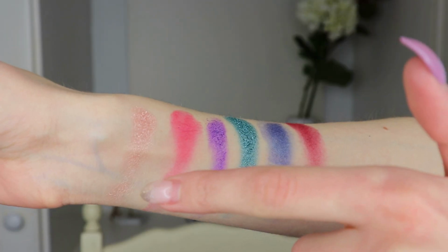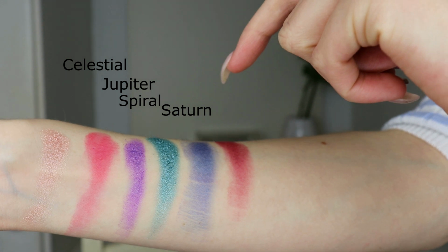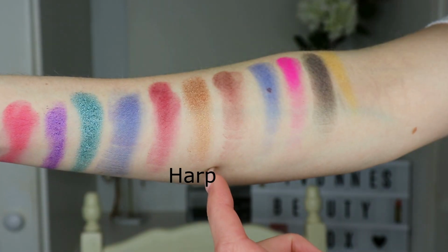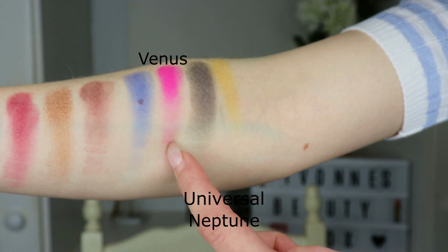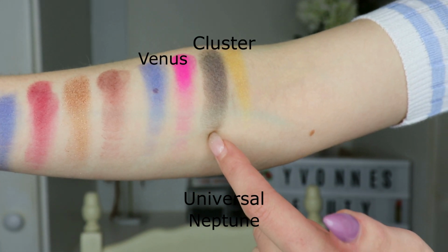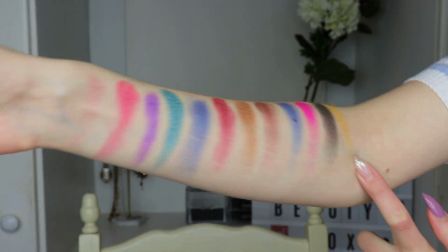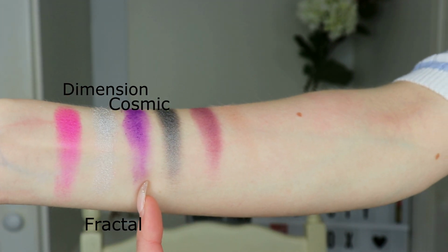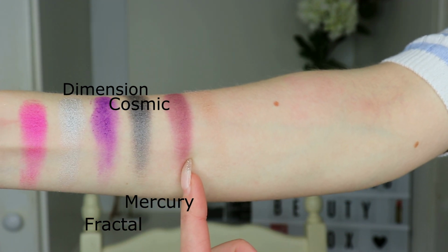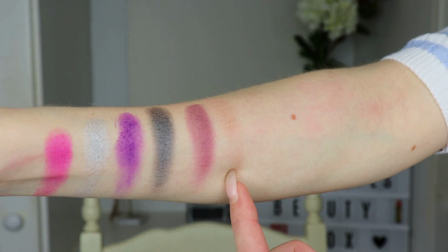I can show you some swatches now, which I think is what everyone is most interested in. First one is Celestial, then we have Jupiter, Spiral, Saturn, Night Sky, and Mars. Harp, Universal, Neptune, Venus, this beautiful bright pink, Cluster, and Solar, which is a really nice very bright yellow gold. So you can see how colourful they are on my arm there. We have Dimension, Fractal, Cosmic, Mercury, Retrograde, and Asteroid, which is kind of hard to see there because it's a very similar colour to my skin. It's like a bone colour, which is a great transition shade to have.